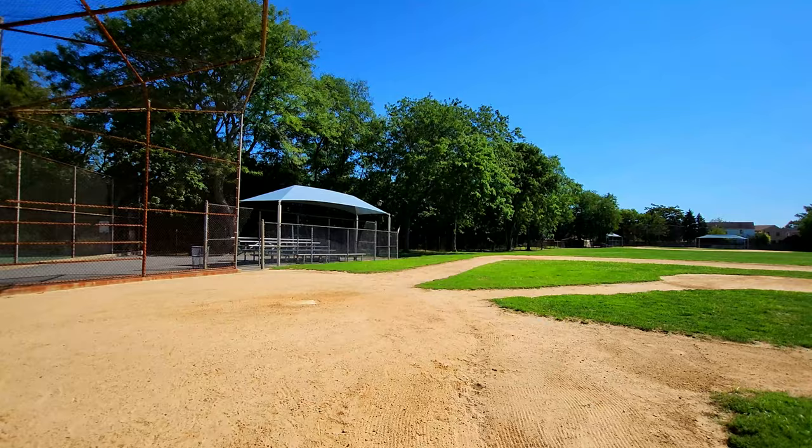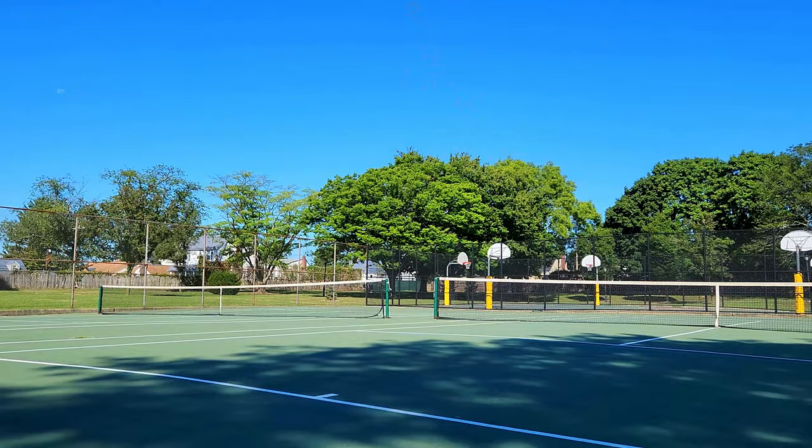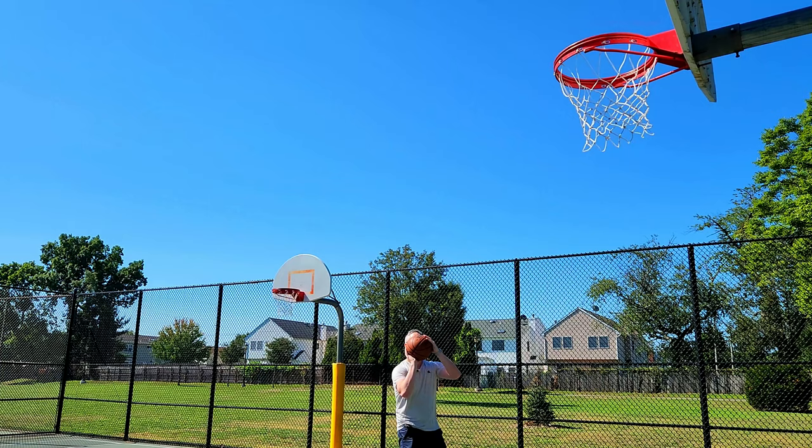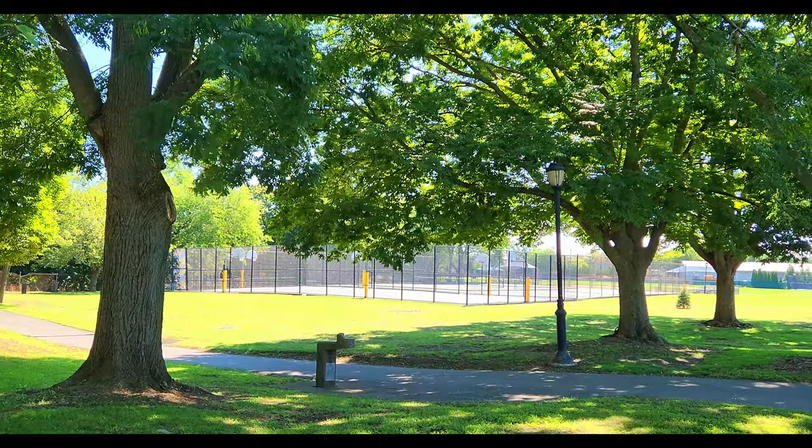John D. Caemmerer Park is spacious. It has two baseball and softball fields, a pair of tennis courts, a basketball court with six basketball hoops, and a new playground. And there's also so much space here to get your exercise in, walk around, or even relax on a bench.